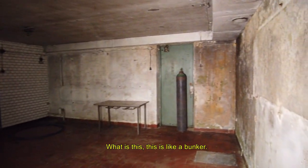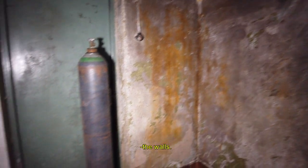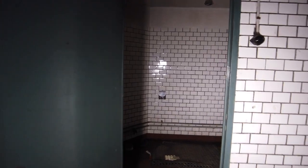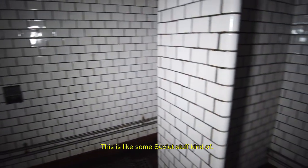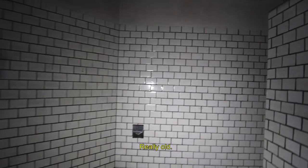What is this? This is like a bunker. Honestly, look at the walls. This tube. What kind of slaughterhouse is this? Whoa. This is like some Soviet stuff, kind of. Really old.